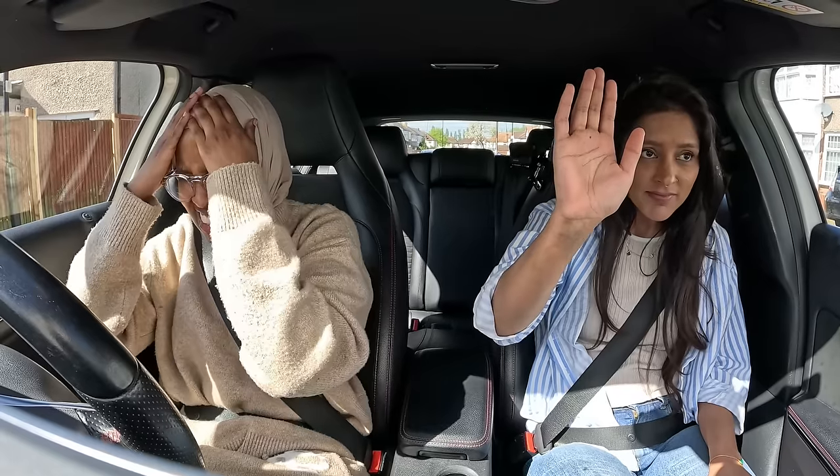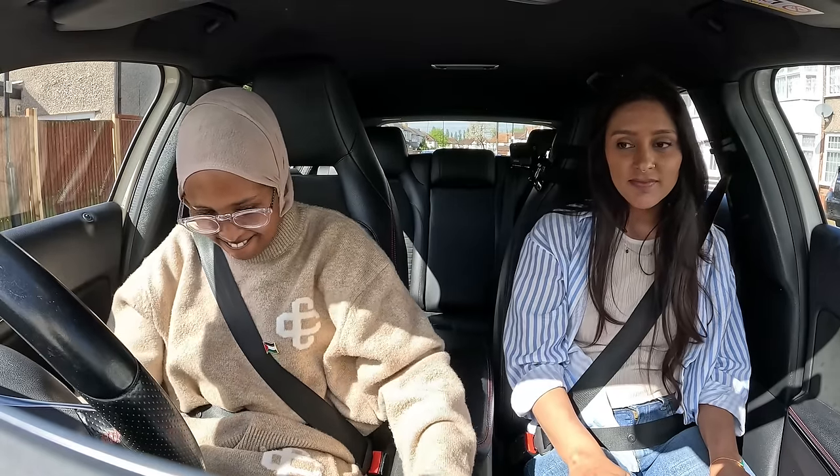So just drive normally, okay? Why am I driving abnormally? Remember, we're doing the emergency stop, so just drive normally and I'm going to give you that signal. Stop! Alright. And drive off again when you're ready. So I'm not going to get you to do that again, okay? Okay.